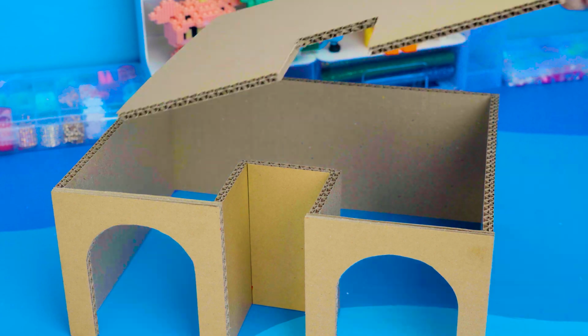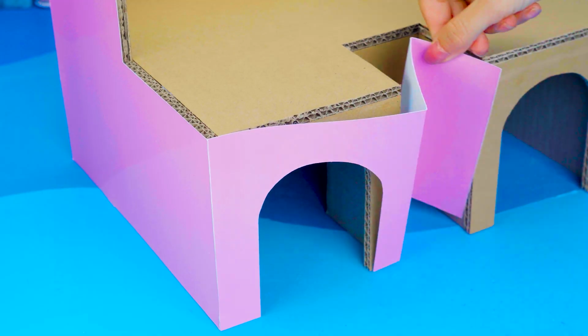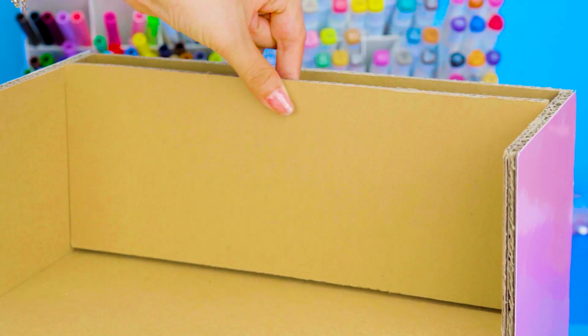I have an idea with Barbie. Now today, the main part. Today, I would share with you how to make a Barbie Dream House with a pinky bed and more things from cardboard. Hope you like this. We need a lot of pieces and more pinky paper.